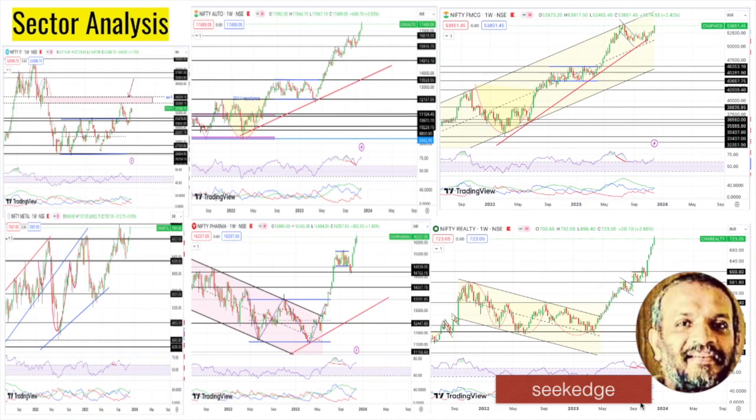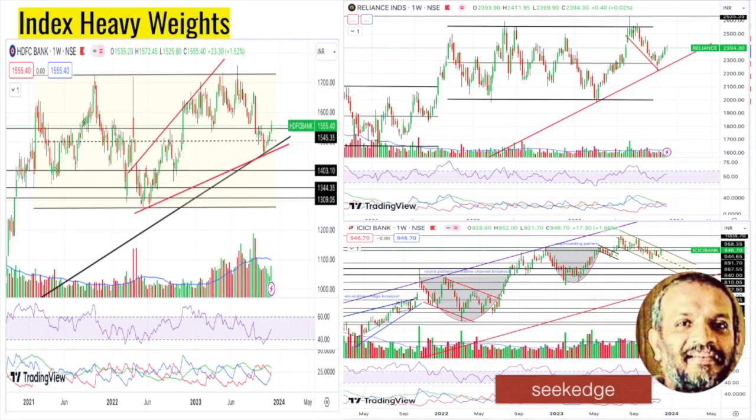Realty is breaking out to all-time highs, absolute bullish momentum. The divergence has worked out as we had mentioned in previous weeks. Trend and momentum both are bullish on both time frames, weekly and daily. So no doubt from the charts across the sector, an up move is what is happening.